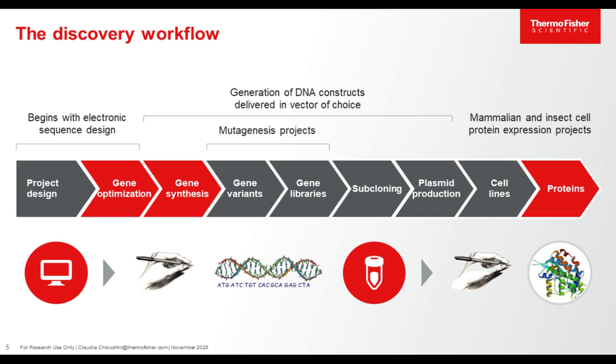So the real power of synthetic biology is that it really gives you access to any gene and any protein you want, regardless of the origin and complexity of these. And it doesn't matter for which purpose you need a protein. Maybe you need a single protein to study structure or function, or you are in the middle of the screening process where you're searching for the right candidates.